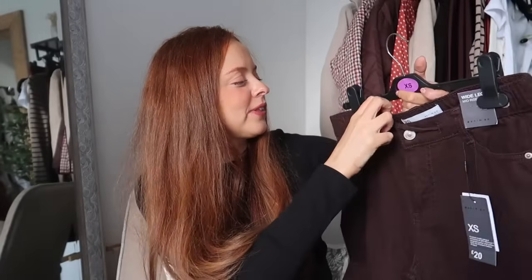But I love the colour. I feel like in my head, every time I get up and I want to put an outfit on, I've been thinking I need a pair of brown wide leg trousers. So I'm hoping that these are going to do it. They have also got this little tie thing on at the front.